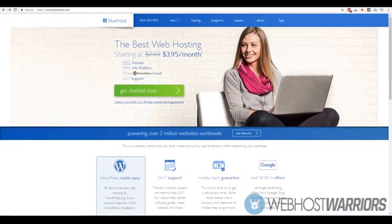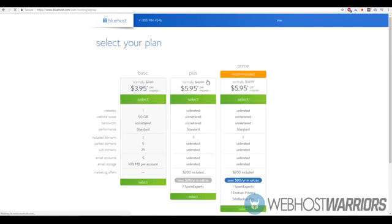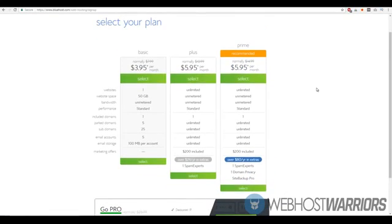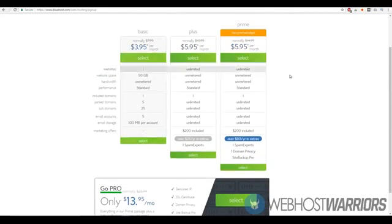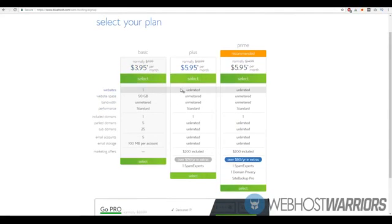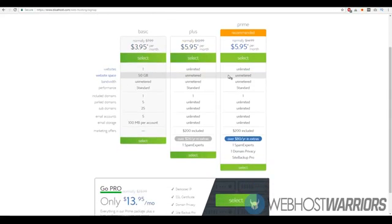So now let's talk about the plan. All you have to do is click here, get started, and let's go over their shared hosting plans. They have 3 packages with their shared hosting plans: the basic, plus, and prime packages. The key difference is that with the basic, you have one website that you could host through that package, versus unlimited websites with the plus and prime.